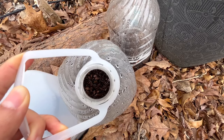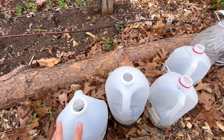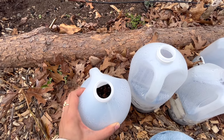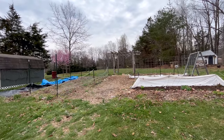But I did start some backup seeds for some of these things. Like I have my backup artichoke and rhubarb. And I did also plant some milkweed because if this doesn't grow, I definitely want to have some milkweed plants in our garden for the monarch butterflies. So I did start just a few of these in cells. So that's it for the raised bed garden.